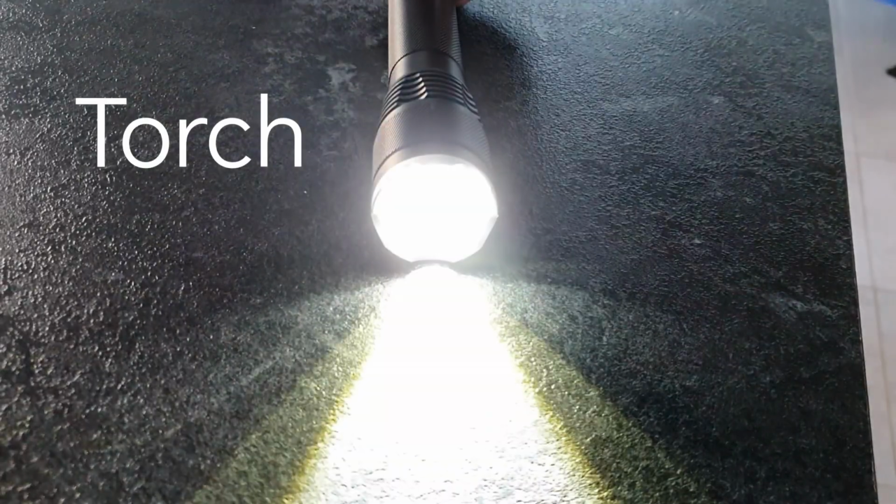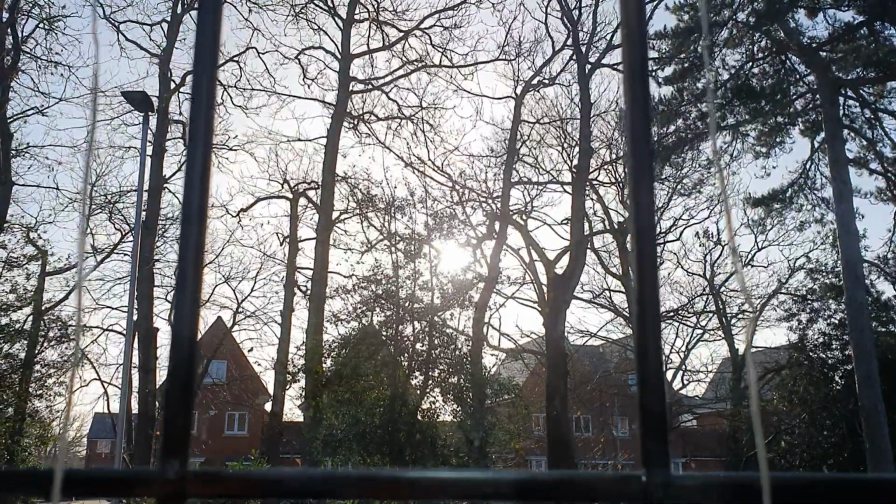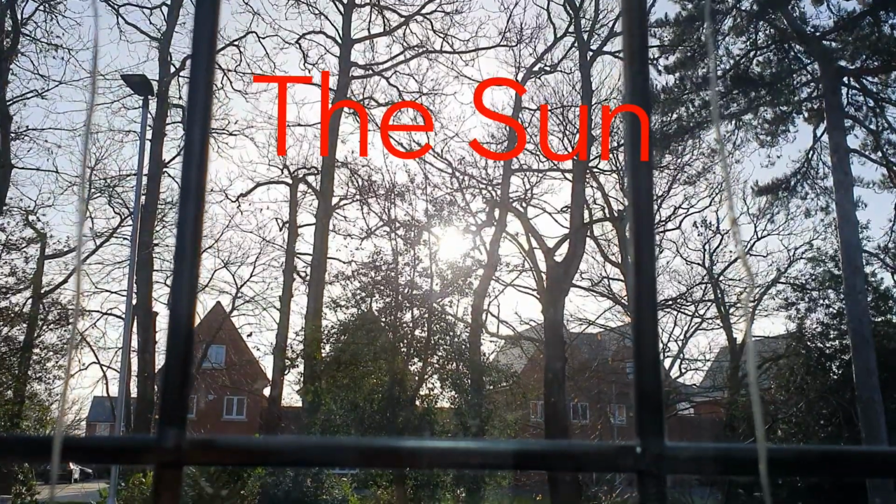Light is everywhere. We use it to see the amazing world around us. There are so many different sources of light. A torch. Light bulbs. And, of course, the sun. But remember, never look directly at the sun. It is very bad for your eyes and can possibly make you go blind.